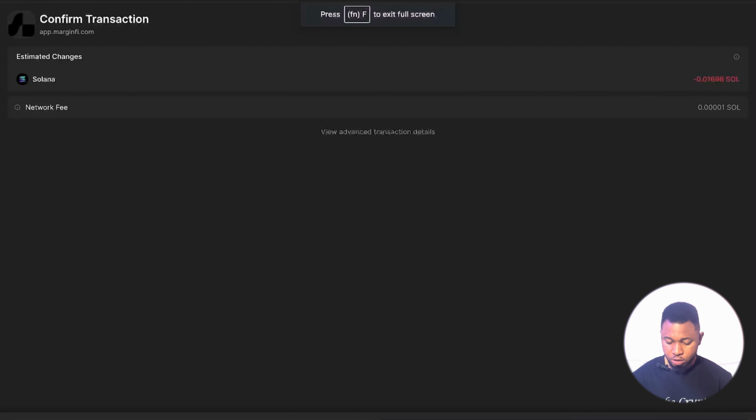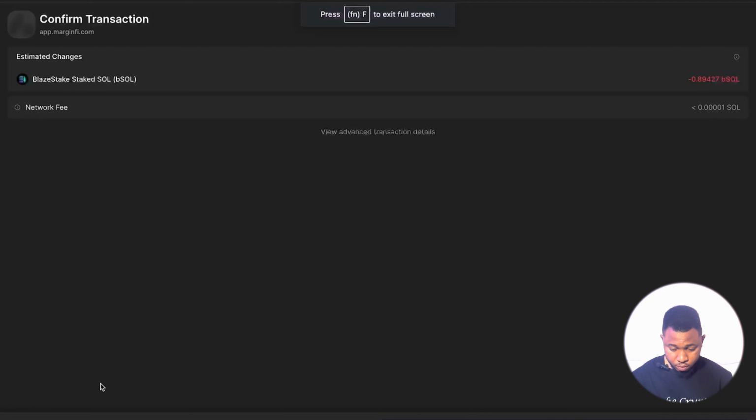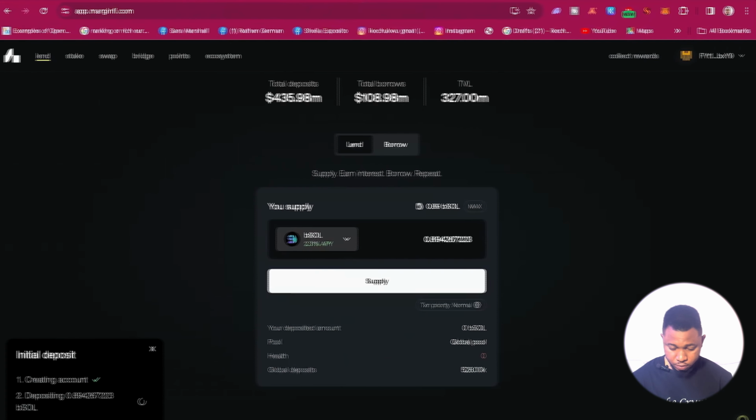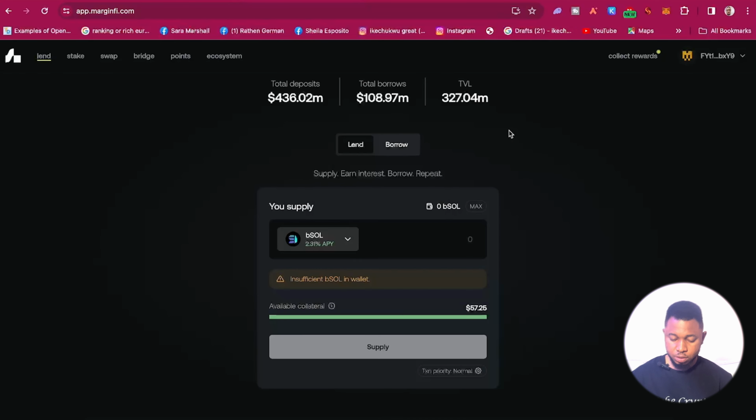So I need to confirm the transaction. I'll click on confirm and you can see it's actually initiating my deposit. And now I need to click on confirm again. So you can see that my deposit has been completed. I've deposited 0.89 BSO under marginfi. I'll click on cancel this.